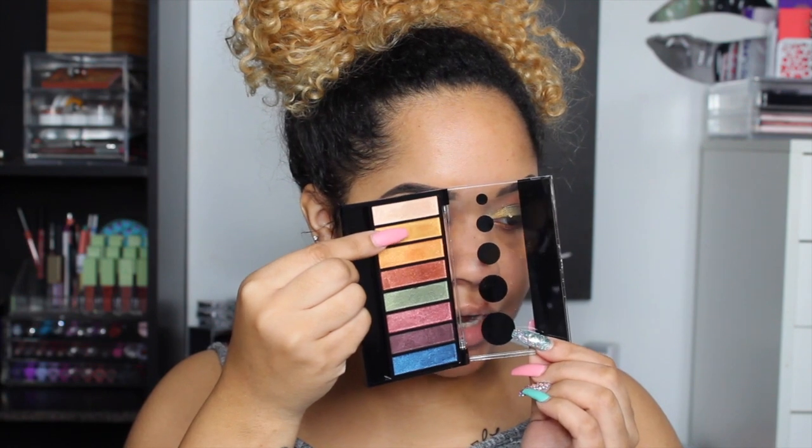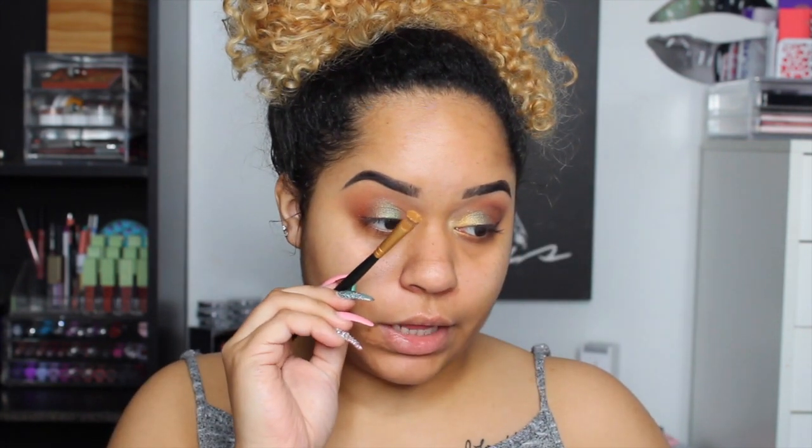Then we're gonna go in with this yellow right here. Took this yellow and I used a brush for this because I wanted to get it really precise into my inner corner of the lid. And again, look at that.